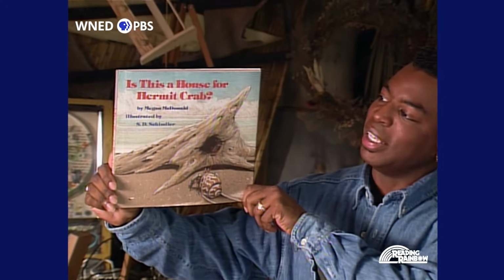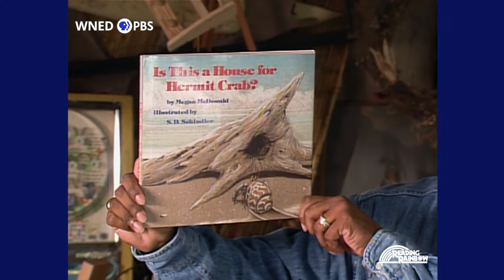But you can't just plunk yourself anywhere. Here's a story about someone who goes house hunting and checks out plenty of real estate before hunkering down. It's called, Is This a House for Hermit Crab?